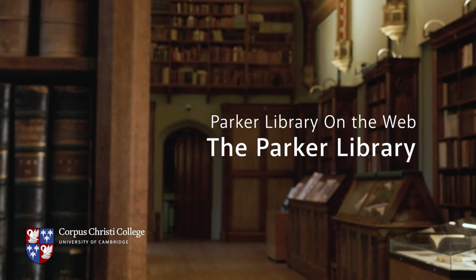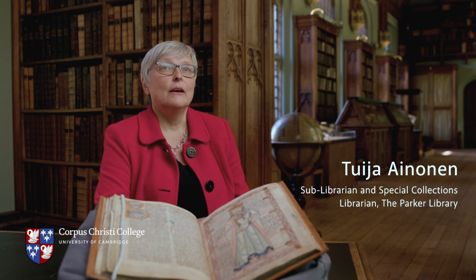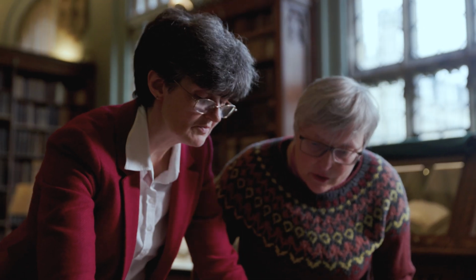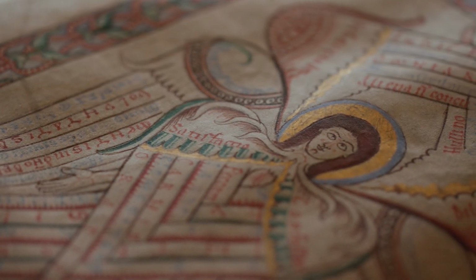The Parker Library is a special collections library in Cambridge. It is quite remarkable in many ways. We hold an amazing collection of medieval and Renaissance manuscripts and an impressive array of early printed books.